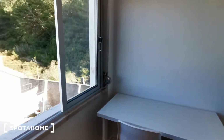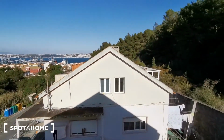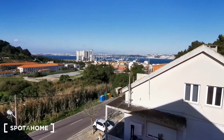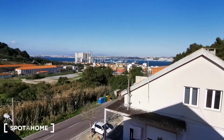Let me show you the view from this room. So as you can see, this is really close to the beach, really close to the river, I mean. And you can see Lisbon on the other side of the city.